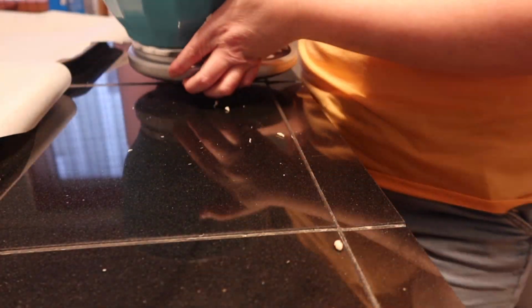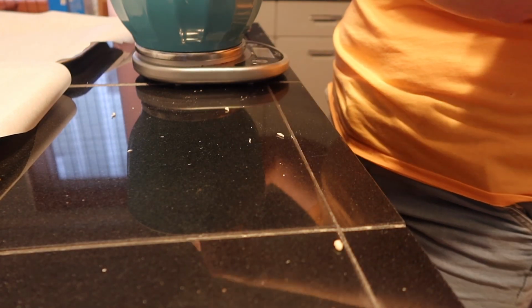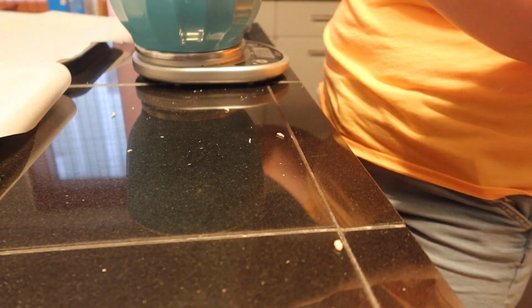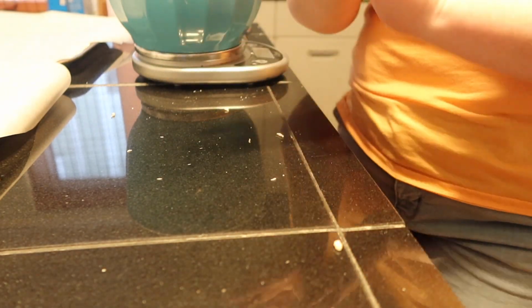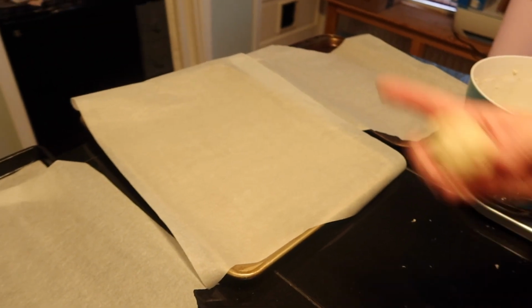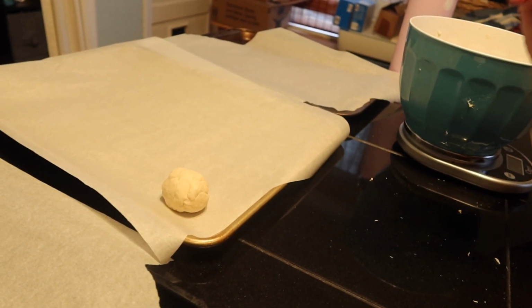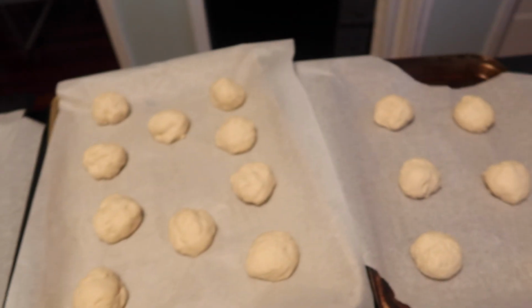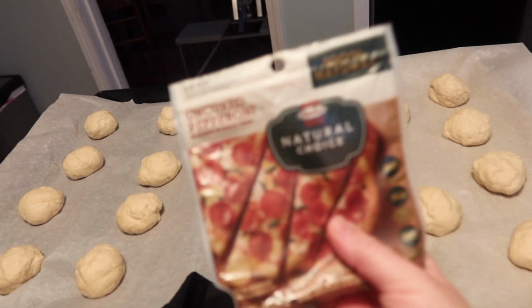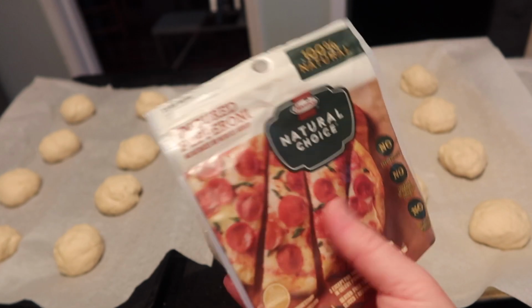Okay, so I think the first thing I'm gonna do is just take the dough and roll it into balls first. All right, so here's the size of 57 grams. And then I have all these pans, so I'm gonna put all the balls on there, and then I'm gonna roll them out and stick the pepperoni in. So I'll be right back once I have 24 dough balls. Alrighty friends, here are the 24 dough balls, and I'm gonna use this uncured natural choice pepperoni.